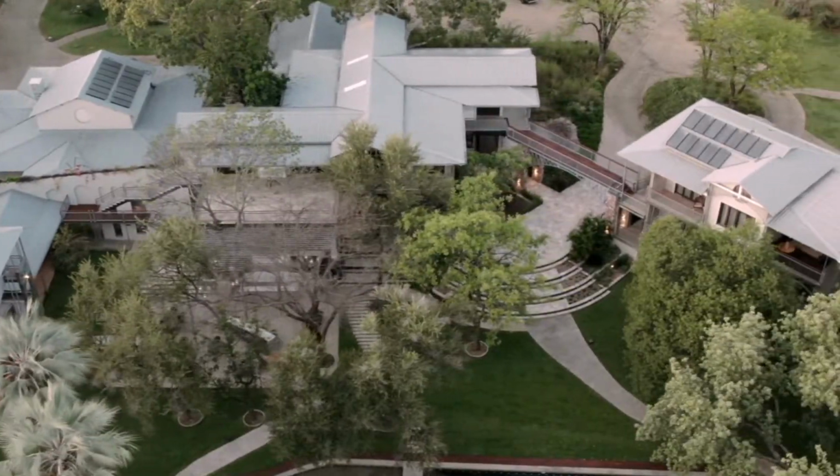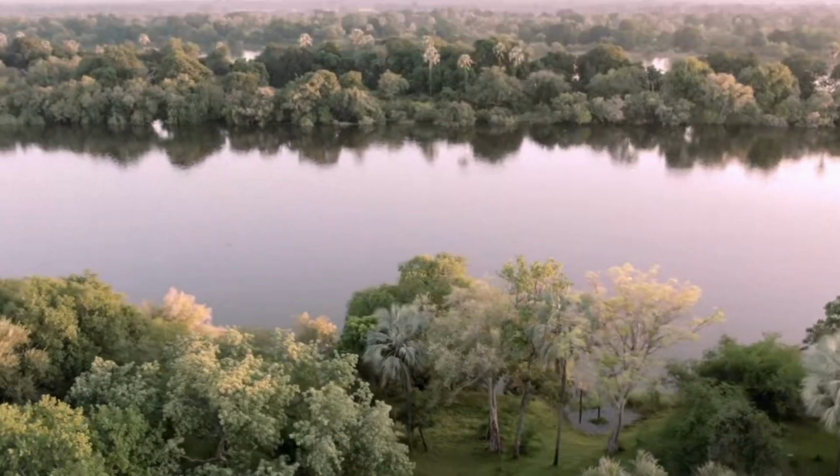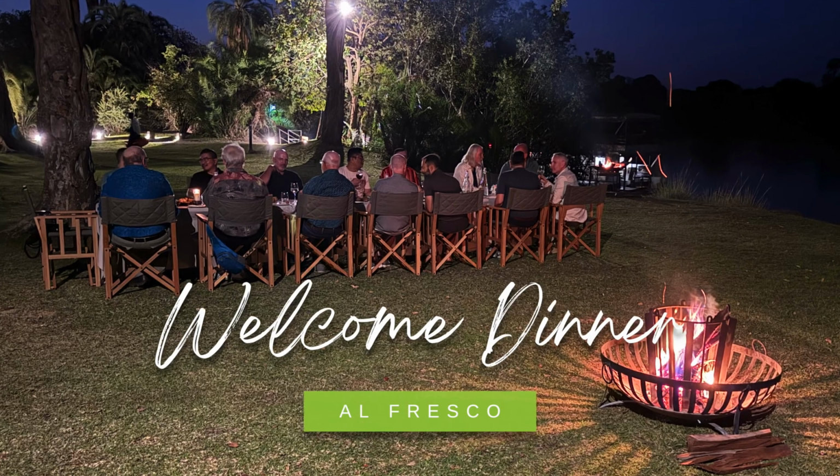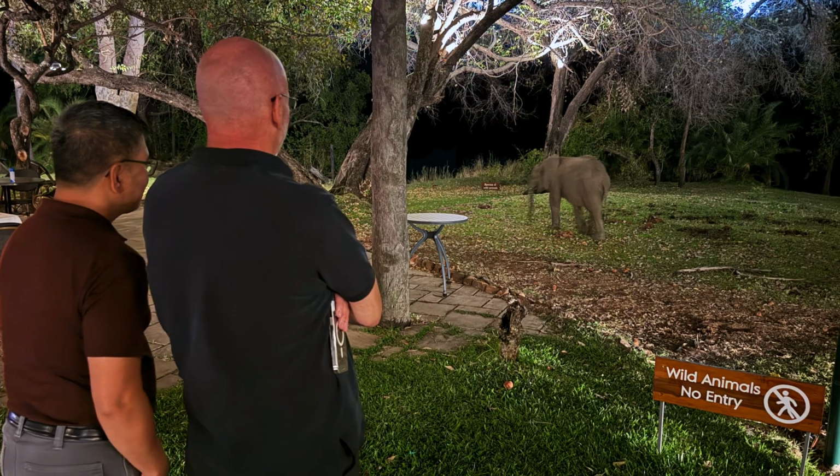Kicking off in Zimbabwe, we check into the most fantastic riverside 5-star hotel. Imagine sitting at dinner and having a herd of elephants walk by. It is one of the most special ways to start a trip.